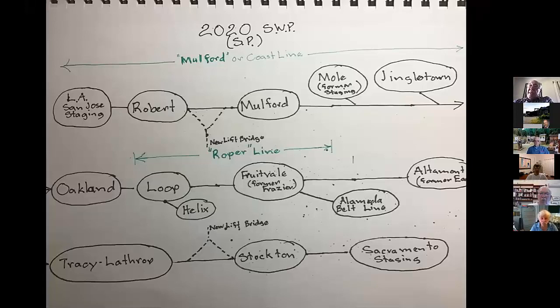Jingletown remained the same. Then we come down the next row and we have Oakland. And there are a lot of modifications I did to my Oakland Yard, I'll bring that up later. This is not prototypical, it's proto-Lance. So the other side of Oakland becomes the Roper line that goes back south. So you go from the south into Oakland and then back south again over the loop. Fraser was changed to Fruitvale.